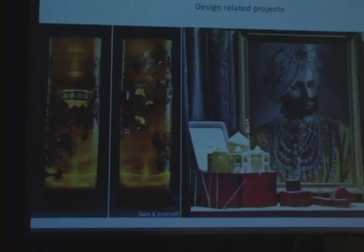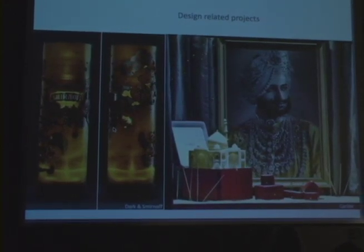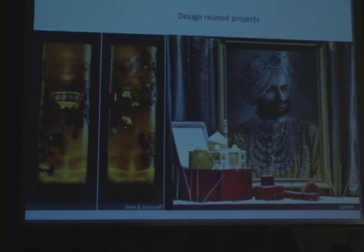I'm also working for AMS, mainly on design-related projects, art-related projects, and fashion-related projects. In this case, design, what is design? It can be everything from additions, furniture, shop windows, etc.